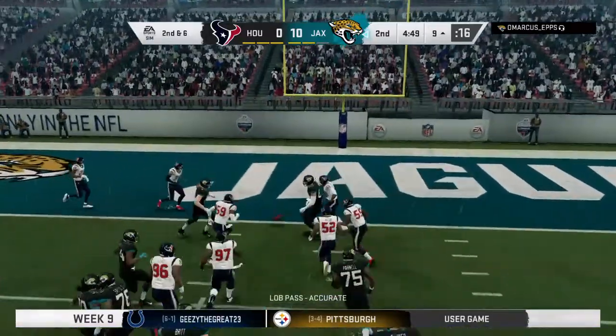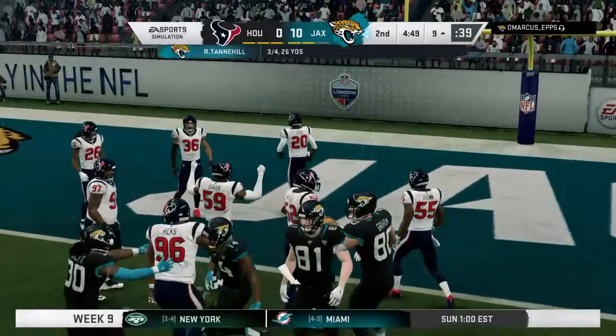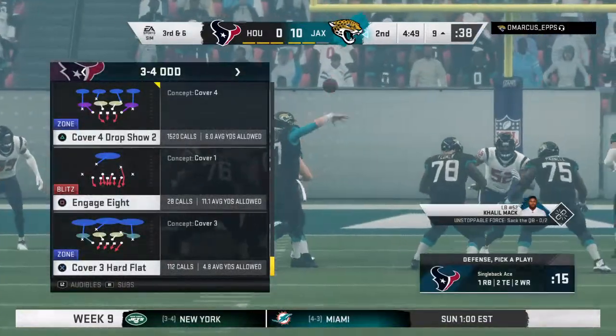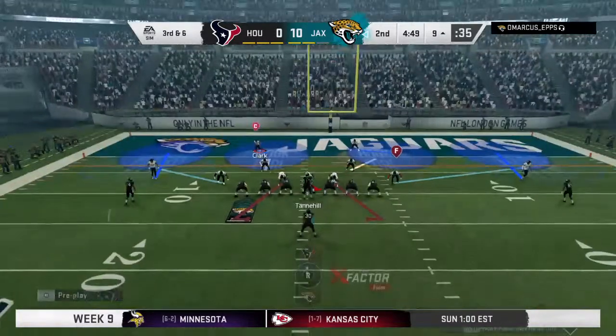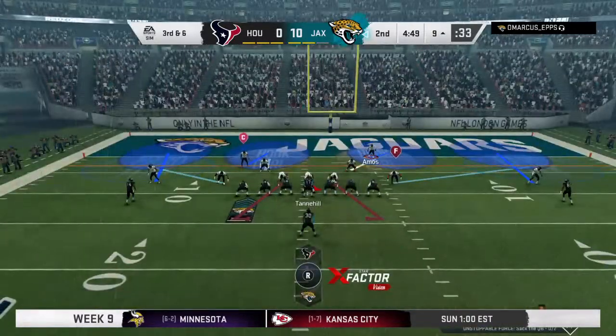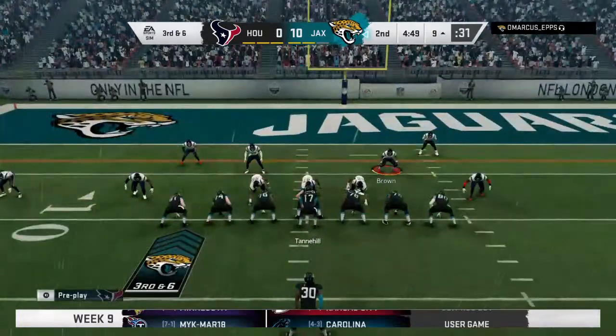To throw on 2nd and 6, Tannehill. Jimmy Graham, the intended receiver. And that'll make it 3rd down. The Jaguars on 3rd down. They've hit 2 for 4 thus far. This will be 3rd and 6.